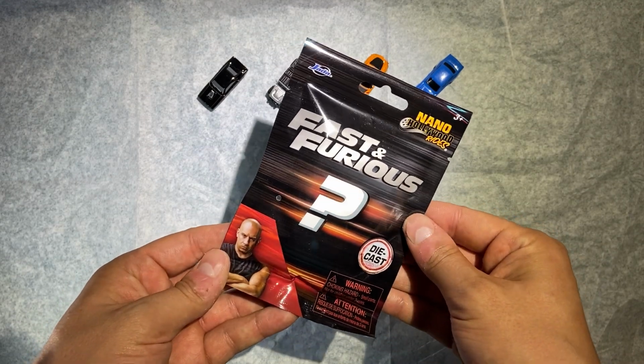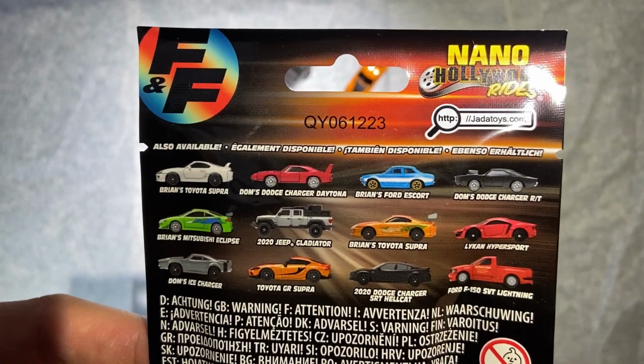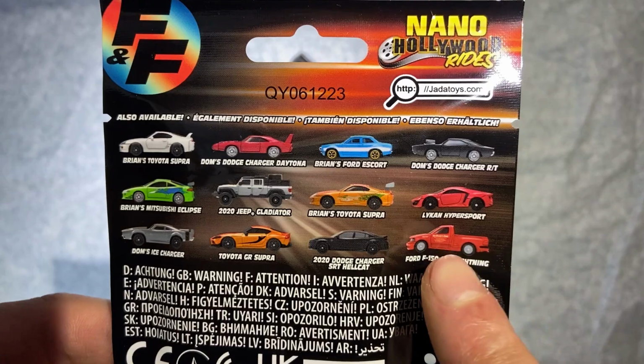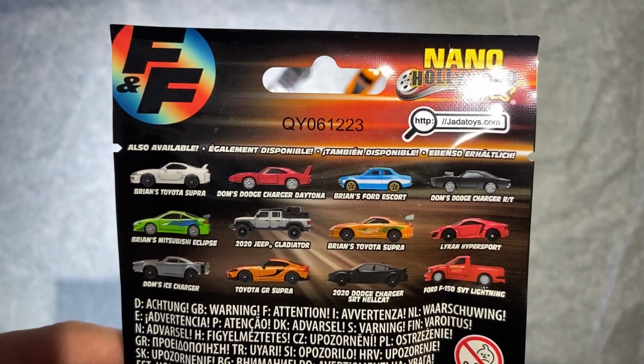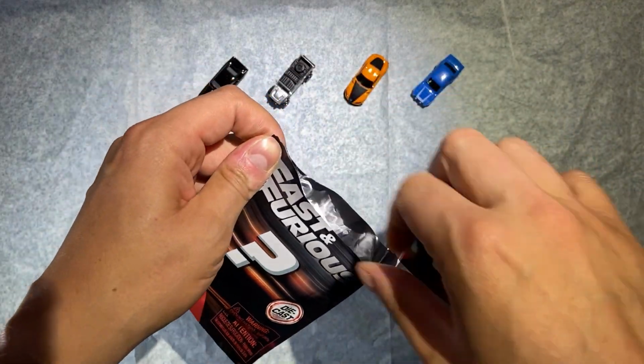Today we're unboxing another set of these Fast and Furious mystery packs. As a reminder, here are all the cars you could get. I really want the SVT Lightning or the Mitsubishi Eclipse, honestly. Let's see what we got in bag number one.